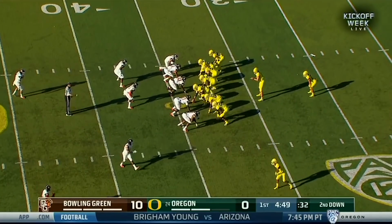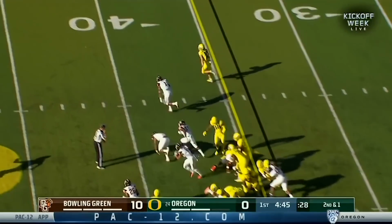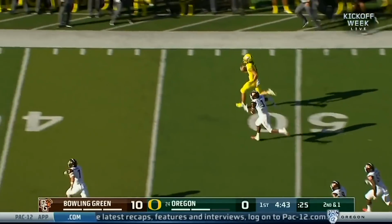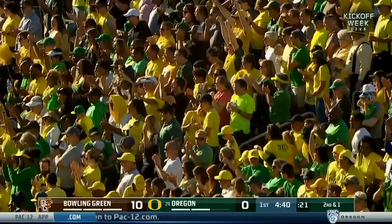I'm going to jump right into it, and we're going to head out to Autzen and check out Justin Herbert's second down run in the first quarter. Went for 37 yards. Now we see Oregon going to their Ducks tempo. We're in the Oregon yellow today as Herbert keeps. Herbert has space. Down the sideline, Justin Herbert steps out of bounds inside the 30. A great call by Oregon's OC indeed. But let's take a deeper look.